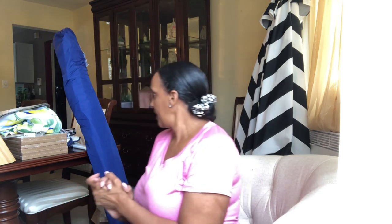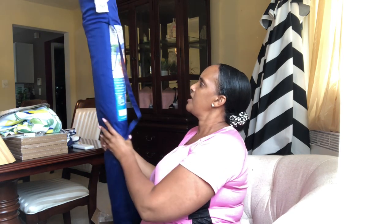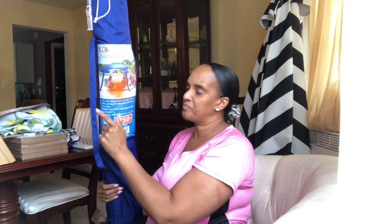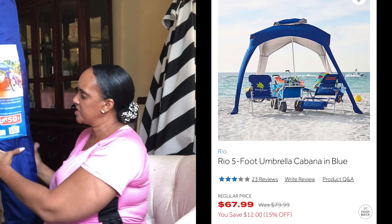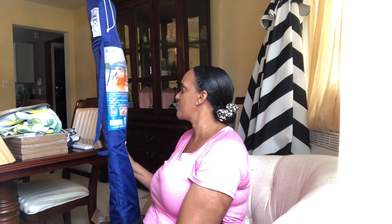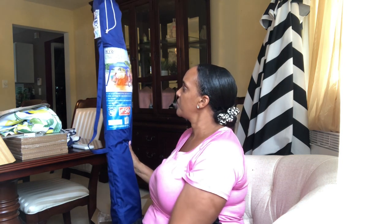There we go. Okay, so I have two more items, I think. Yeah. And one is this. Now, I don't think I'm going to be able to put this up. But y'all, this is an umbrella cabana. And I'll do a picture somewhere with this, okay? And I don't think there's anything wrong with this. 5x8 cabana. It's fast and easy to set up. Wide openings for easy access and pockets for storage. But this is so cute to go to the beach with. You make your own little cabana. But I want to see if the inside was hit with any paint. And I don't think it was.